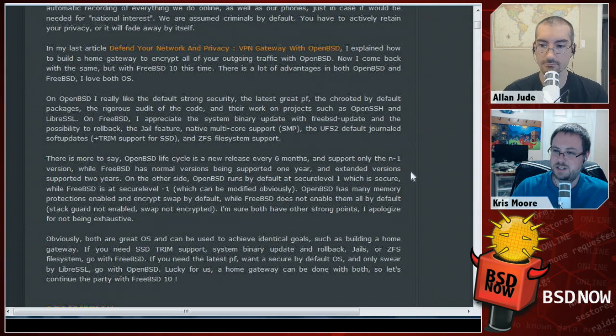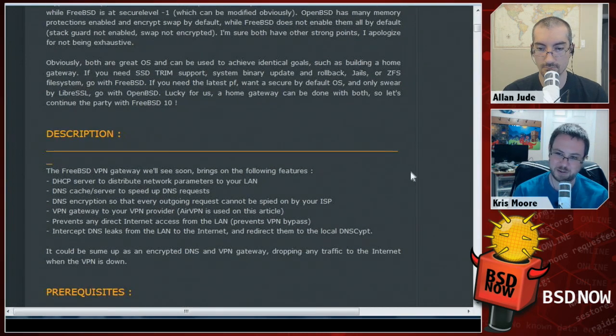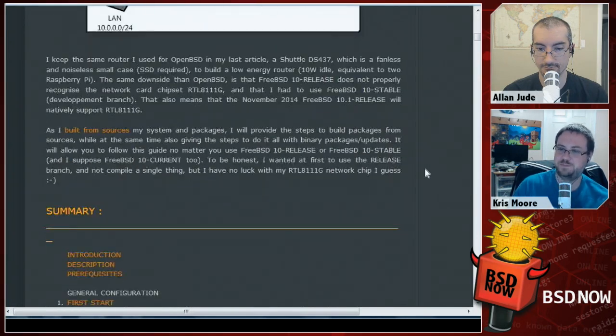Cool. So he does mention some of the disadvantages and advantages between the two operating systems, which gives you a good basis to evaluate and decide which one will work for your needs better. But the rest is pretty much the same. We're going to be doing a lot of firewall, VPN, DHCP server, DNS, crypto, etc. But definitely check that out if you're interested in doing something like this on a FreeBSD platform.